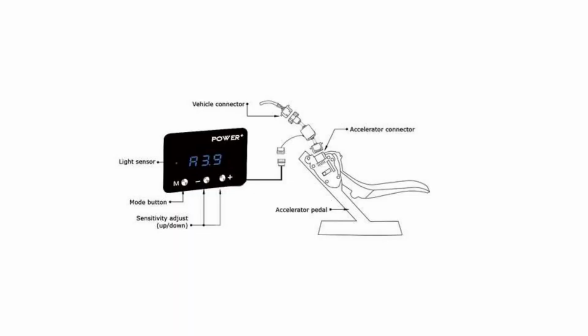Okay, so I think final thoughts on the Power Plus throttle controller. I think in perfect conditions on the long open tarred roads, it's probably not going to give you a huge fuel saving, depending on the type of conditions as well. For normal city driving, it hit it out of the park totally.